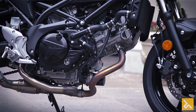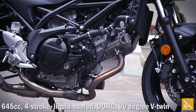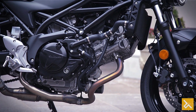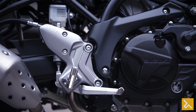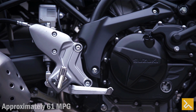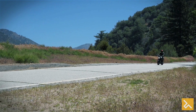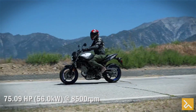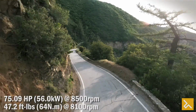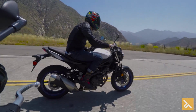The 2017 SV650A is built around an updated 645cc, 4-stroke, liquid-cooled, dual overhead cam, 90-degree L-twin engine. Suzuki calls it a V, so we'll stick with that. The updated motor has more than 60 new parts, delivering more power and better fuel economy, while conforming to worldwide emission standards. The new motor turns out 75.09 horsepower at 8,500 RPM and cranks out a maximum torque of 47.2 foot-pounds at 8,100 RPM. Now that's the same as the previous model, but further up the RPM range.